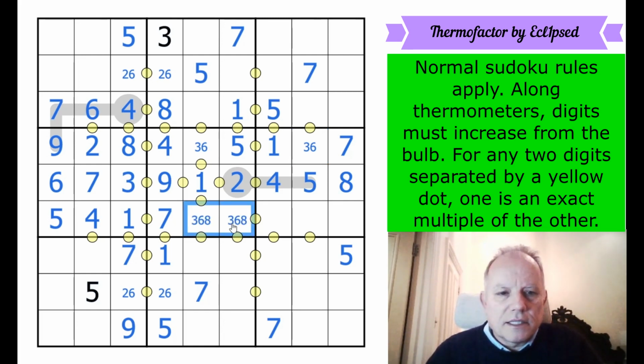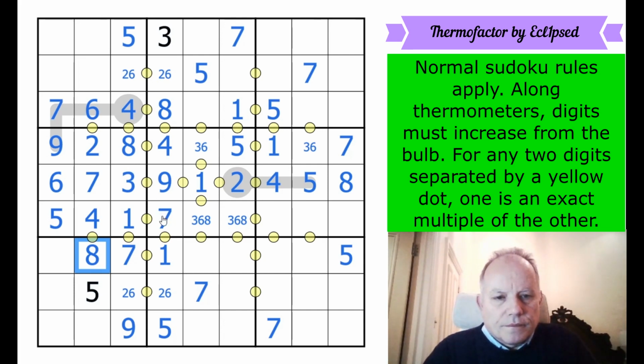3, 6, and 8 left in this box. What's this that 4 connects to? Can't be 1, 2, 4, 7, 6, or 5, or 9. 3 or 8. It's got to be 8 for the factor. 1, 4, 5, 8, 7. We've got 2, 3, 6, and 9 left to place in the box.